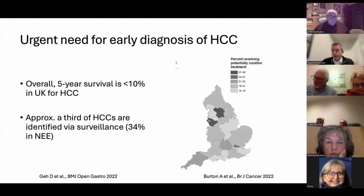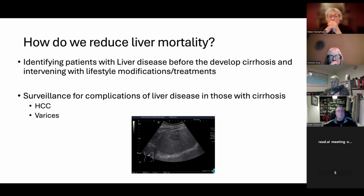But unfortunately, rates of potentially curable liver cancer in the UK are about a quarter only. So 1 in 4 people only has potentially curable liver cancer. So as well as identifying liver disease in general early, we have to identify cirrhosis early so that we can get people into surveillance programs to pick up the complications early.